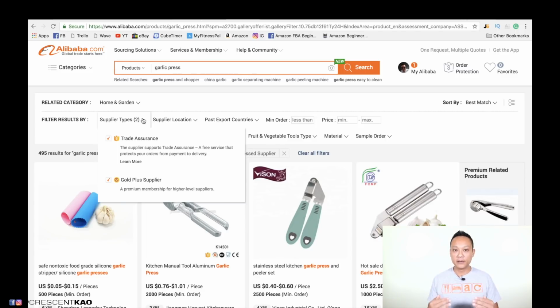And then you want to make sure that they also offer trade assurance, which is Alibaba's secured payment method, and they're willing to use that to secure your payment with them in case something goes wrong. Both parties are protected, okay?